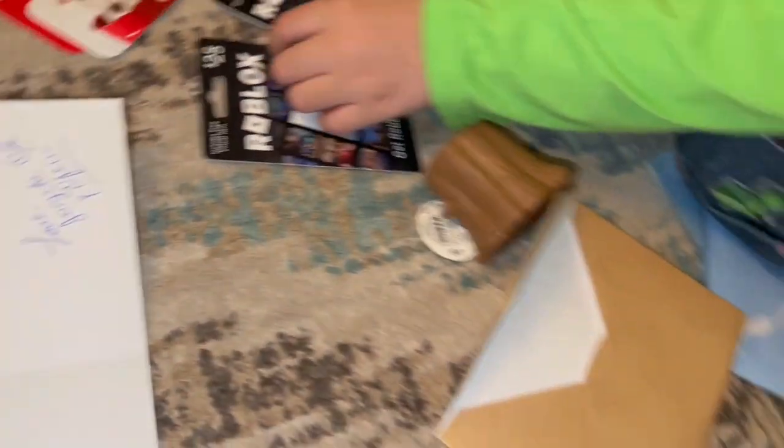Money just pops out of nowhere. Money. 7 cents. Wait, 8 cents. Oh, 8 cents? Yay, Roblox gift card and Target gift card. Whoa, who gave you this? You can spend your Target gift card on Roblox gift card. No. Yes. No, that's enough. Jorgito gave you that. Jorgito?